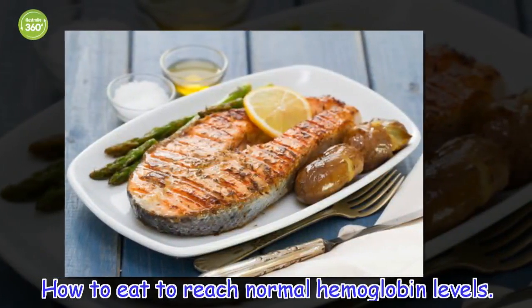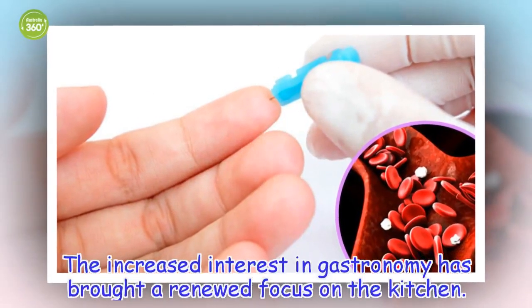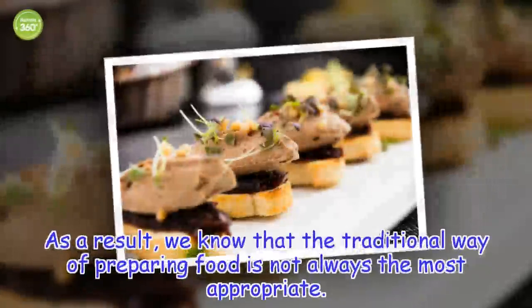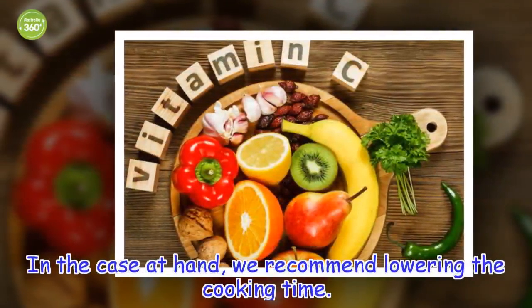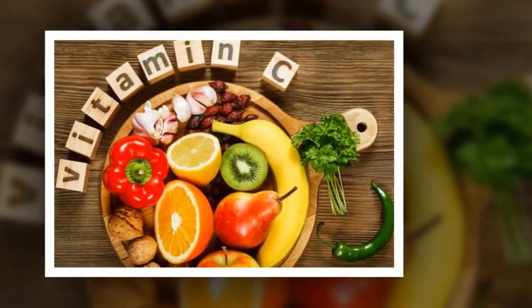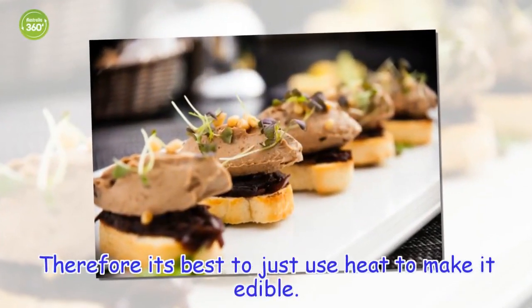How to eat to reach normal hemoglobin levels. The increased interest in gastronomy has brought a renewed focus on the kitchen. As a result, we know that the traditional way of preparing food is not always the most appropriate. In the case at hand, we recommend lowering the cooking time. Heating food causes its composition to be altered. Therefore, it's best to just use heat to make it edible.